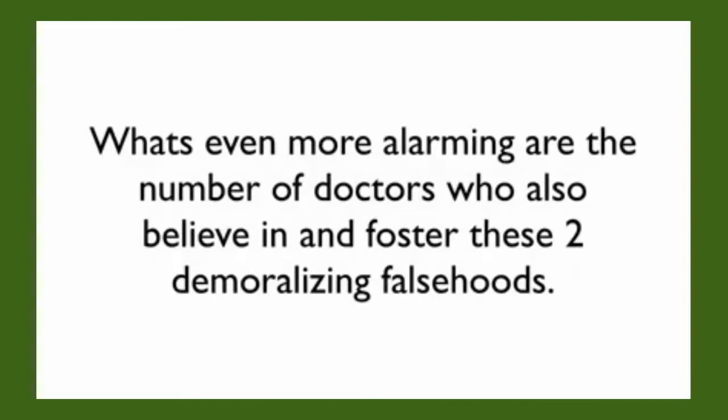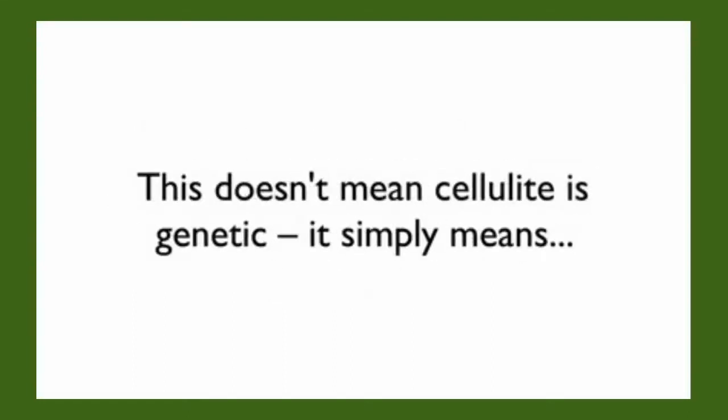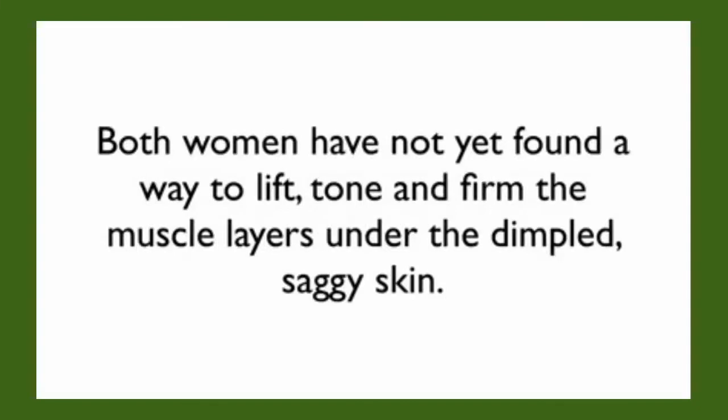What's even more alarming are the number of doctors who also believe in and foster these 2 demoralizing falsehoods. Yes, it's common to see a mother and daughter both with lower body orange peel look, but this doesn't mean cellulite is genetic. It simply means that both women have not yet found a way to lift, tone, and firm the muscle layers under the dimpled and saggy skin.